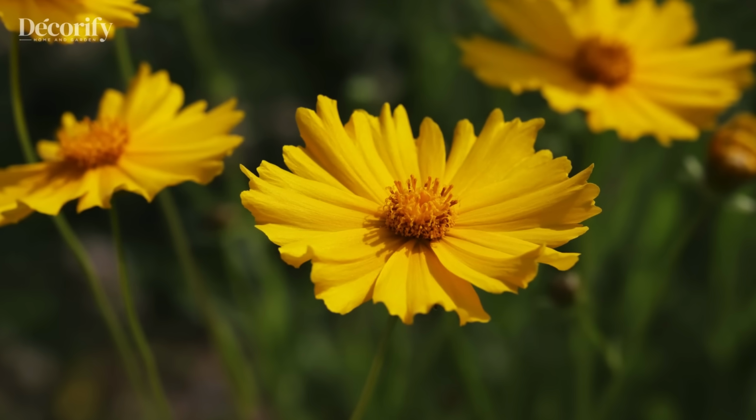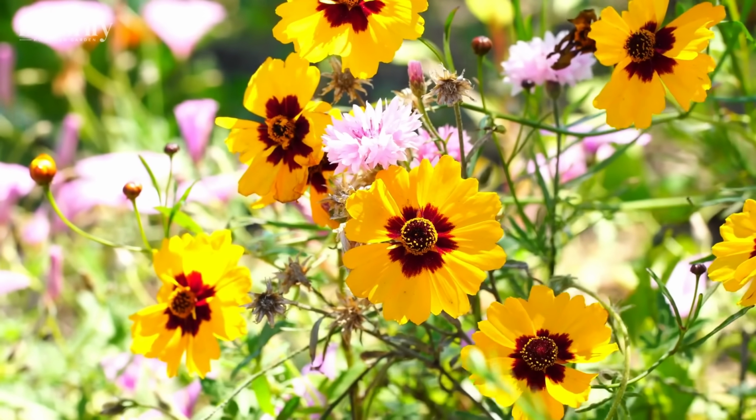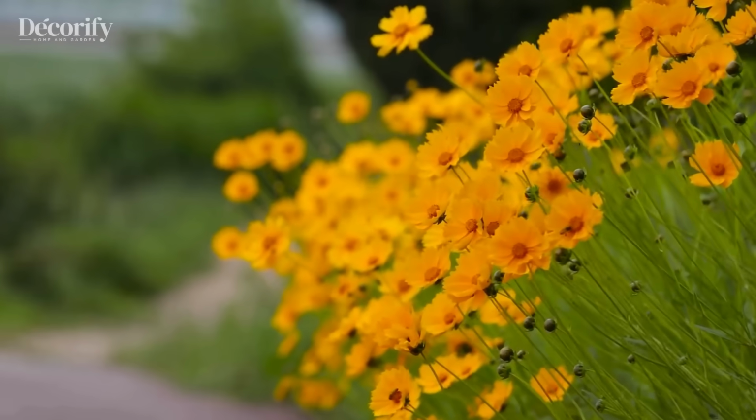They're great for beginners because they forgive a lot. Miss a watering? No biggie. Poor soil? They'll thrive anyway. Coreopsis just wants to party.